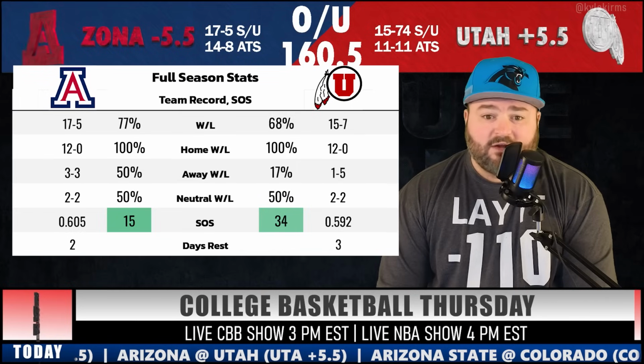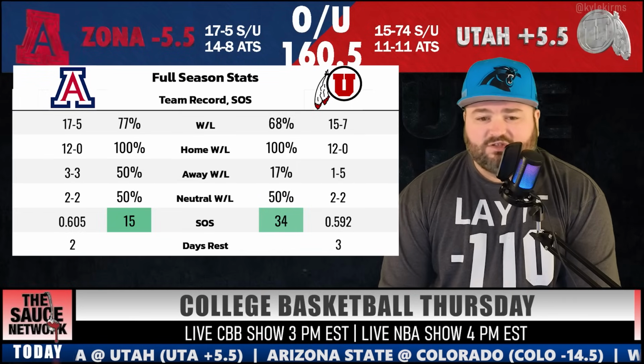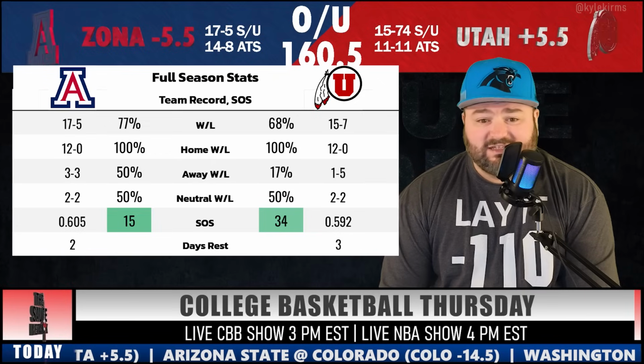Next game. Pac-12 up next. We got Arizona on the road at Utah. Utes catching 5.5 points at home, and the total sitting at 160.5.